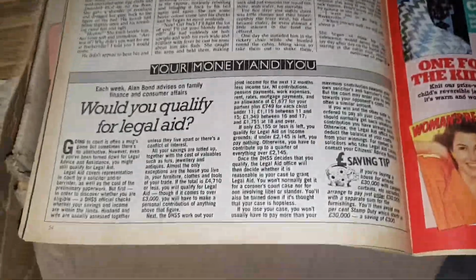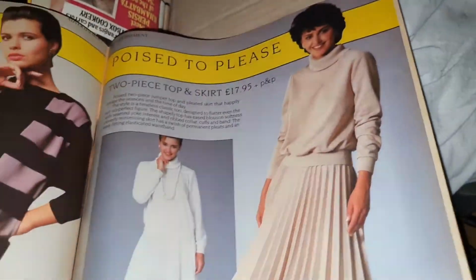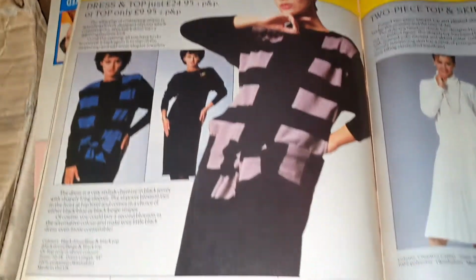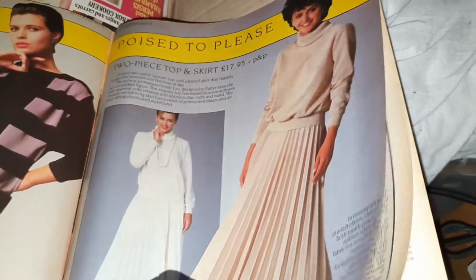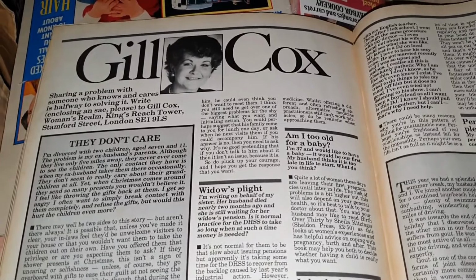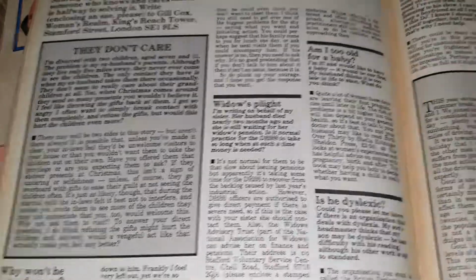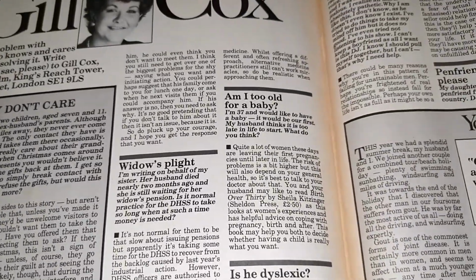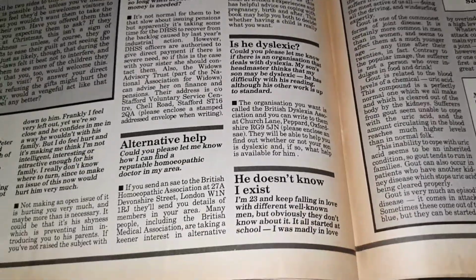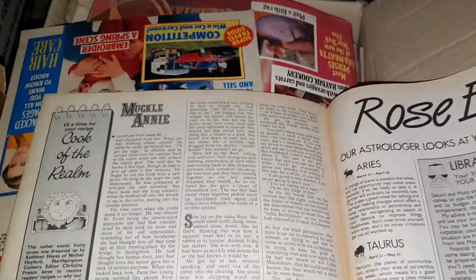It's all very wholesome, really. Cooking, silly little stories, bits about fashion. Yeah, all very, very wholesome, very sort of innocent in some ways. Oh, now you've got the problem page. I'm sure that all of these issues have long since been resolved and are no longer a problem for the people concerned. But problem pages were always sort of interesting to look through back in the 80s.